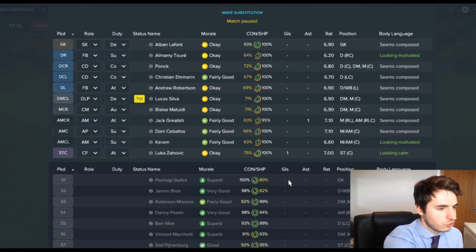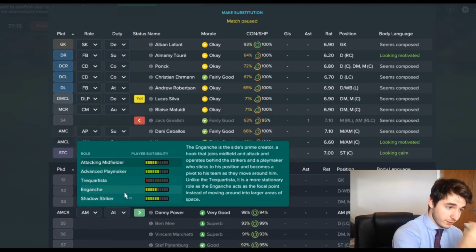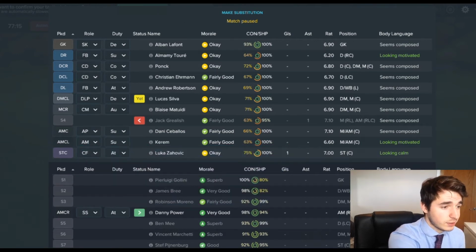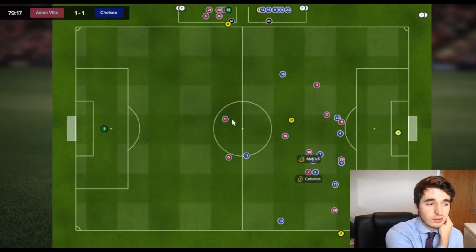I'm looking to make a change here. One of the attacking midfielders, I think I'm going to bring Danny Power on as a shadow striker on that right hand side. So, yeah, see how that fares. As we only have 13 minutes left, nothing's really happening.